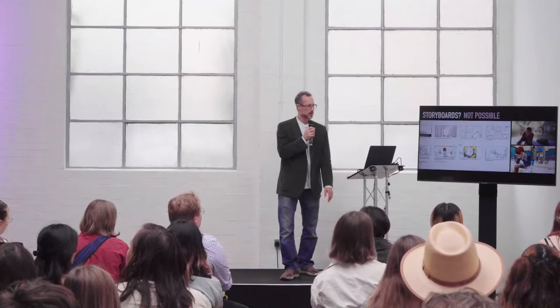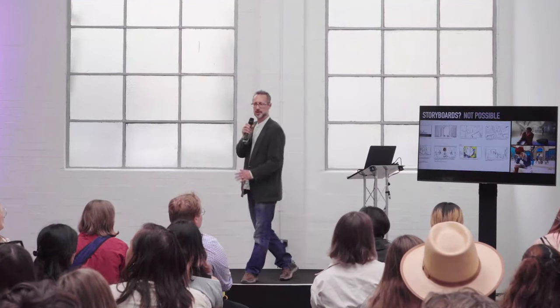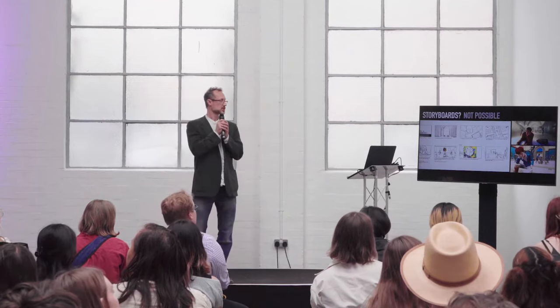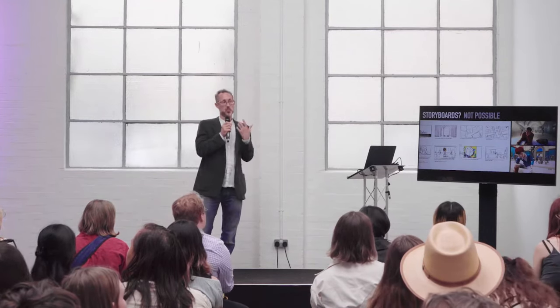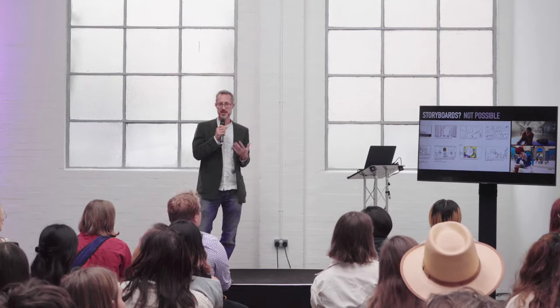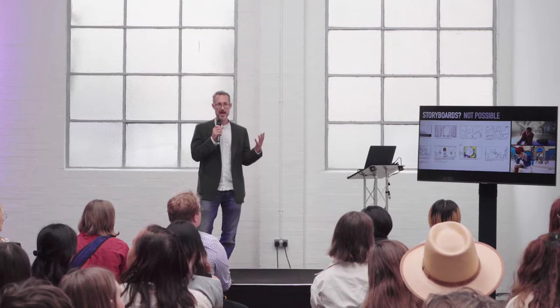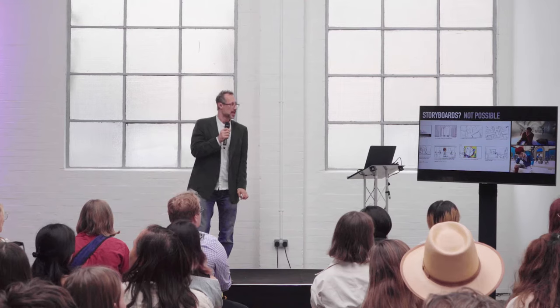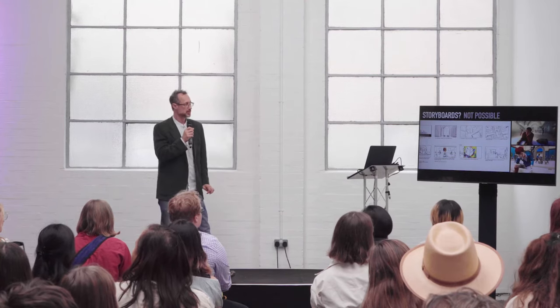So, traditionally with an animation project like this, you would start with a script and some storyboards. And the storyboards would help to define what's actually going to be in each frame. And then you could realistically allocate time and artists and plan how long it's going to take in the schedule to deliver each moment in the film. That just wasn't really possible on this project.